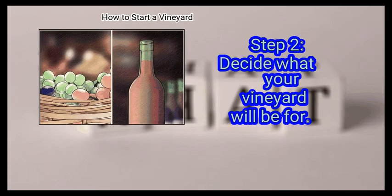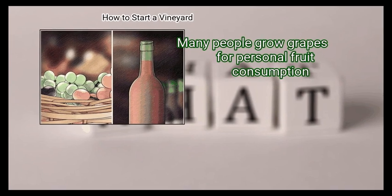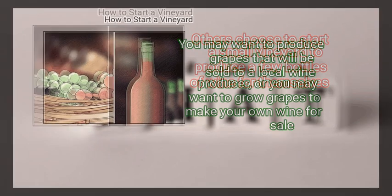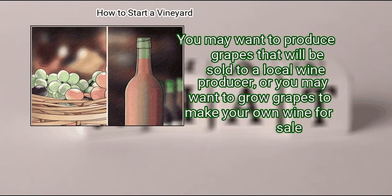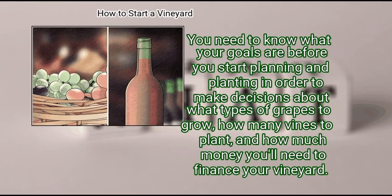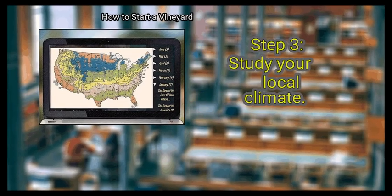Step 2. Decide what your vineyard will be for. Motivation for growing grapes varies. Many people grow grapes for personal fruit consumption. Others choose to start a small vineyard to produce a few bottles of wine for themselves. You may want to produce grapes that will be sold to a local wine producer, or you may want to grow grapes to make your own wine for sale. You need to know what your goals are before you start planning and planting in order to make decisions about what types of grapes to grow, how many vines to plant, and how much money you'll need to finance your vineyard.